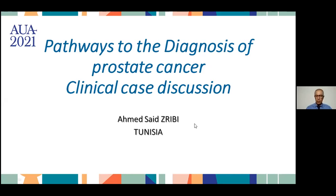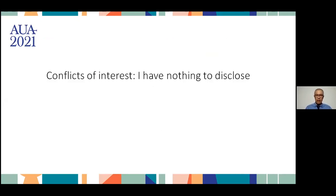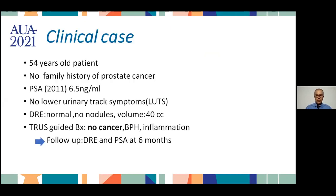In this case, we will discuss the pathways to the diagnosis of prostate cancer in a patient followed during 10 years. I have nothing to disclose. A 54 years old patient with no family history of prostate cancer, a PSA in 2011, 6.9.